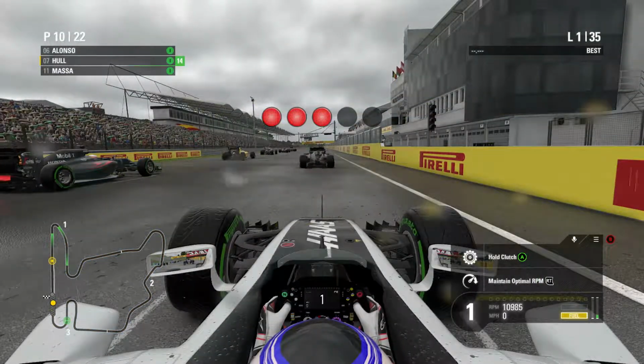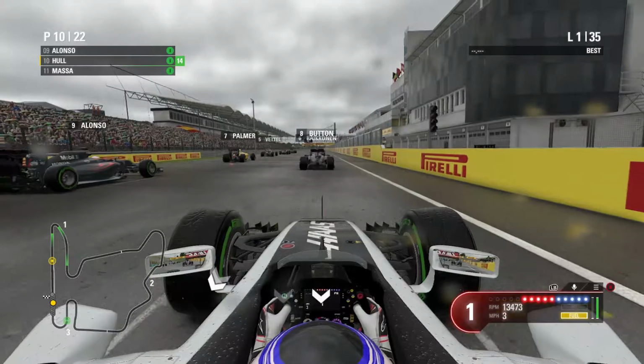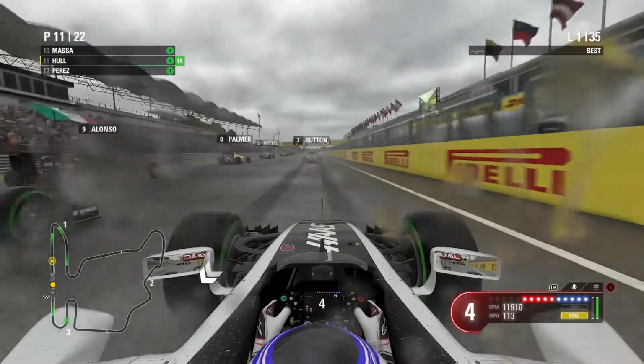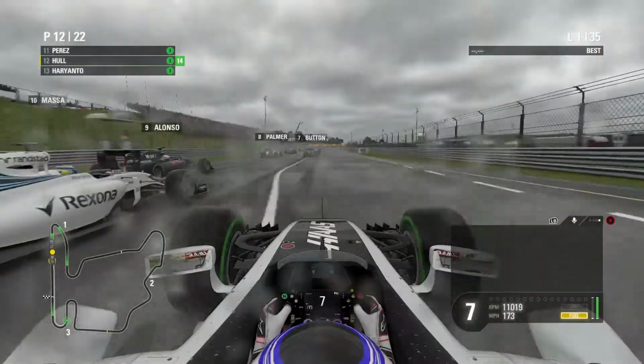But now we build to those 5 red lights, and it's a long hold, and there we go. We are away for the Hungarian Grand Prix. Slightly delayed. Massa gets a good start to our left. Second phase of the start is good for us. Button punching a hole in the air that we're going to follow down towards turn 1.